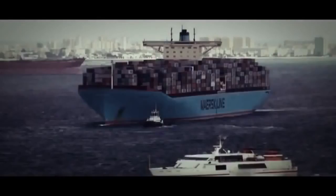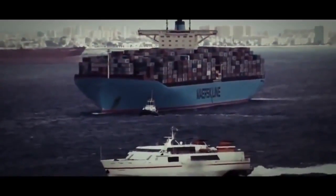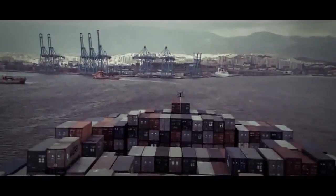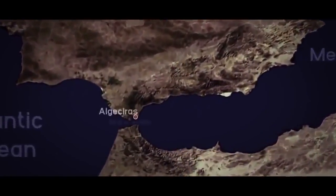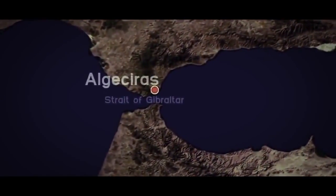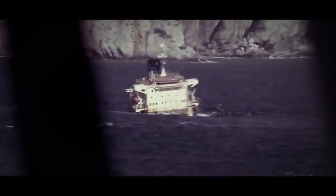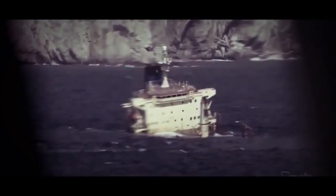Algeciras is one of the busiest ports in Europe, and one of the toughest to navigate. Its fierce currents and swirling winds are a treacherous soup, cooked up where the sea funnels through the tight Strait of Gibraltar, where the Mediterranean meets the Atlantic. It's only 13 kilometers wide. A half-sunken bulk carrier is a grim reminder of how perilous these waters can be.